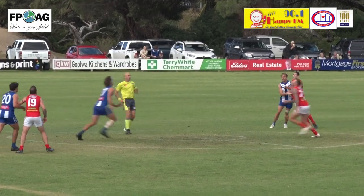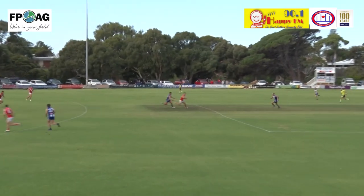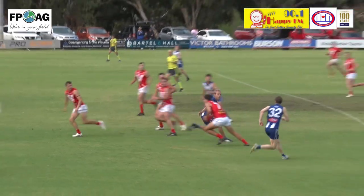Centre circle, tosses the ball up high, up they go, in go the ruckmen again. Strath get this one out of centre. But oh, went straight past. Might be no grading, that went straight past. But back it goes this time.